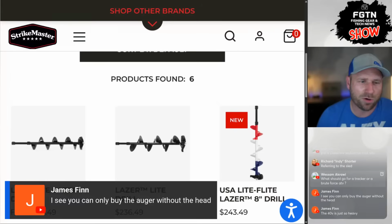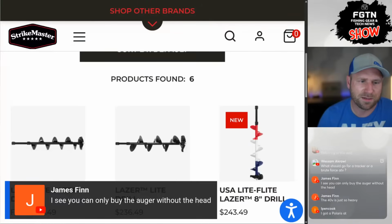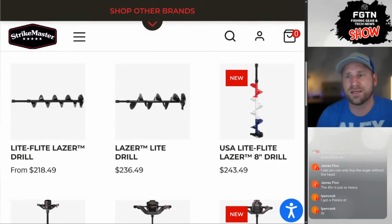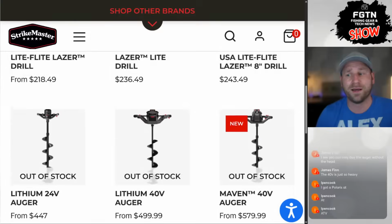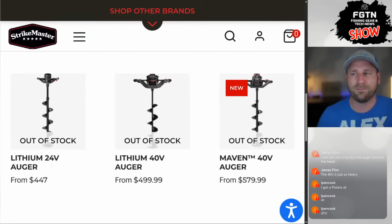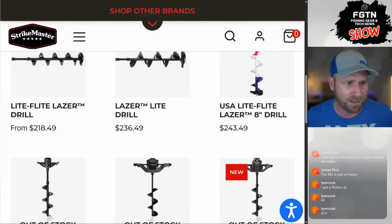I see you can only buy the auger without the head. Yes, you can only buy the auger without the head. These three are intended to be purchased and used with a drill, but you can use them with the auger head if you already have one. So say you purchase, because they actually at one point in time sold these other augers with a metal bit on them. I don't think they sold the 24 volt with the steel bit on it, but the 40 volt they did for sure. So it was the 40 volt with the steel bit. And if you wanted to get a composite flight, which is the light flight, you could go ahead and purchase one of these and put it on your auger head. Otherwise, you could hook it up to your drill if you wanted to as well. So that is the way that that works.